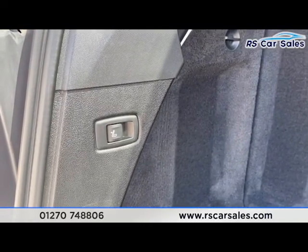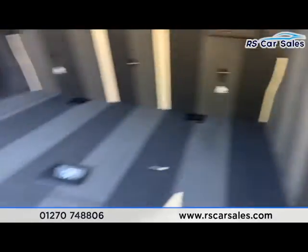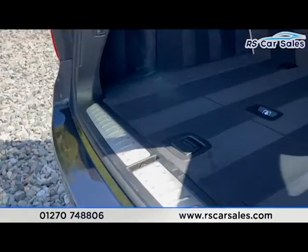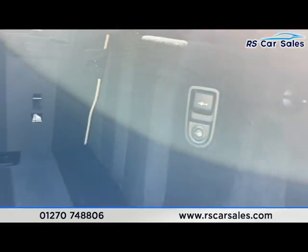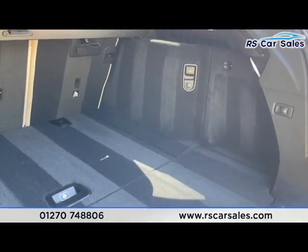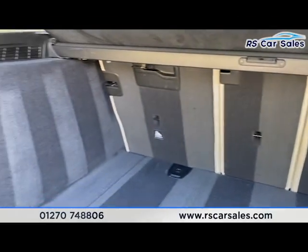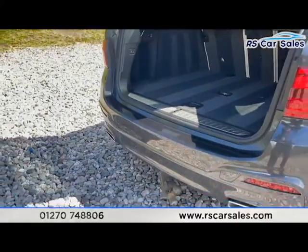Put the back seats down with the switch just there. 12-volt connectivity, and as you may have noticed, we don't have a towing hitch just there, but we've pressed this button and that will come out for us. But as you can see, there's a huge amount of space in here, which you would expect with this being the estate variant. Incredibly tidy. And now we'll just wait for that tow bar to come out.